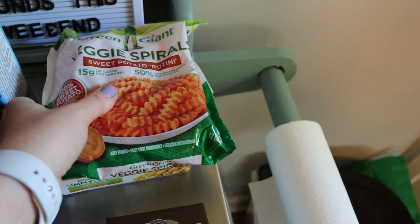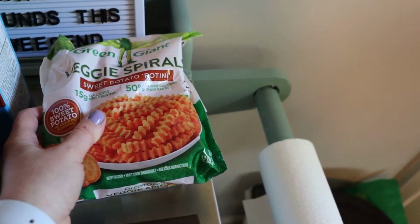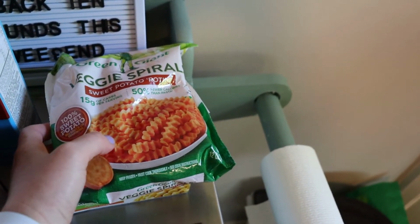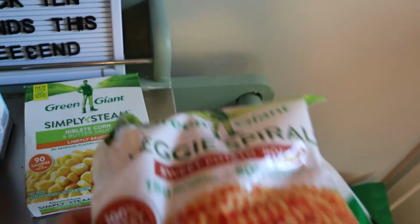For frozen veggies this week, I tried these veggie spirals. They're sweet potato rotini, like fake rotini. I thought my kid might actually eat these, so I'm always looking for stuff that he might like or eat, so I figured we'd give those a try.